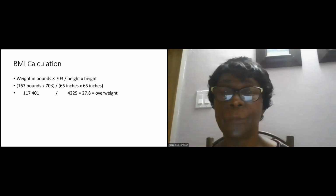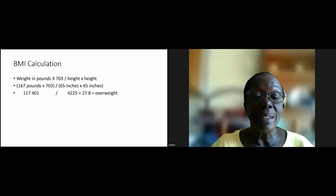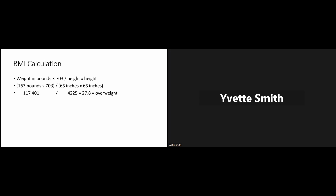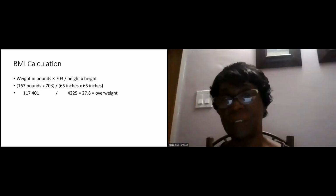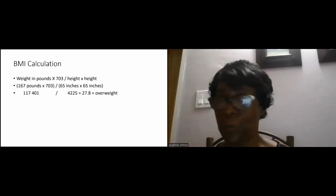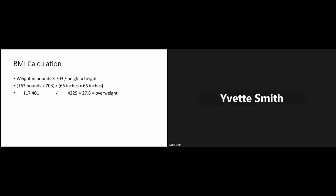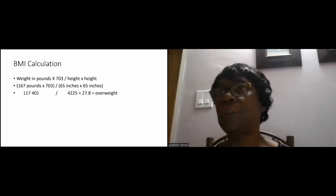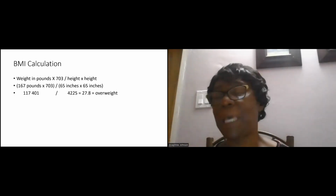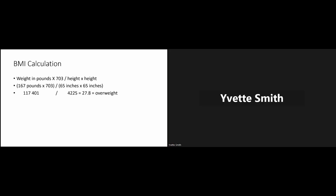Got it? Yes, I got mine. Got yours? Yeah, we got ours. I'm not ashamed to say this is mine, so that's why I'm overweight. But I didn't do the 10% of my ideal body weight, so I might get away if I do that. So I can add 10%. On the ideal body weight for women, 10% of your ideal body weight. So mine was 24.68. I didn't do 10%.